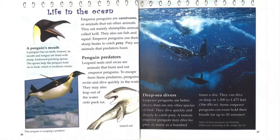Penguin predators. Leopard seals and orcas are animals that hunt and eat emperor penguins. To escape from these predators, penguins swim and dive quickly in the water. They may also leap out of the water onto pack ice. To the left, in the top left corner, the caption under a penguin's mouth tells us about the penguin's mouth.